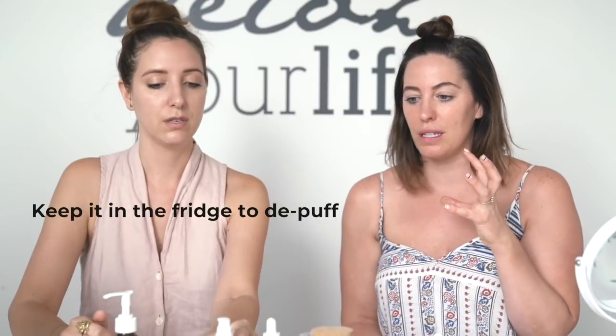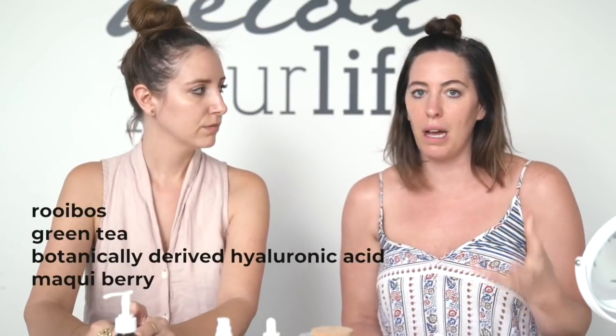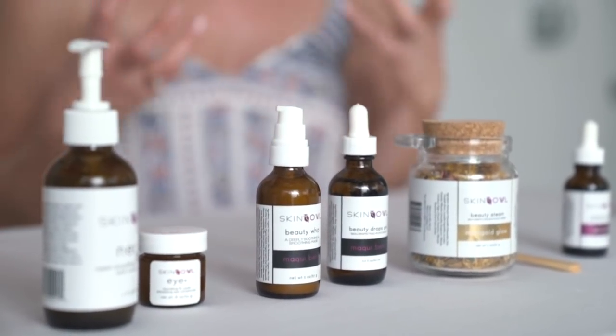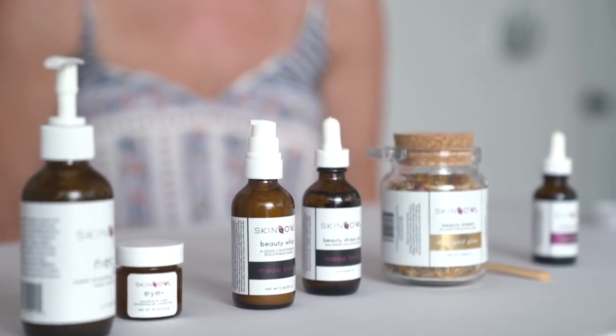And I keep mine in the fridge. I love keeping it in the fridge because anything cold is going to depuff. And between the rooibos and the green tea and botanically derived hyaluronic acid and the Maqui berry, there's an X factor to this product that I can't describe. People are like, it's not a mask. It's not a moisture booster. It's this weird thing that just transforms my skin from fatigue to fab. And I'm like, you just have to try it to see it.